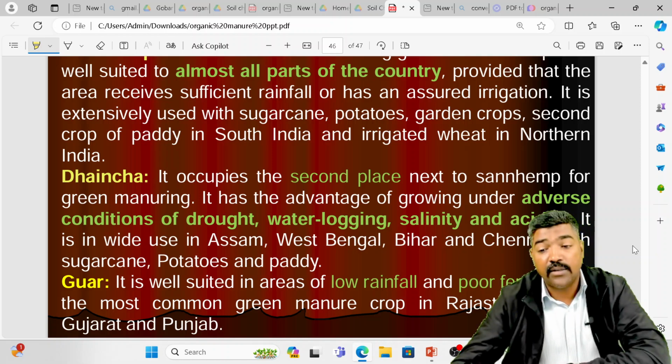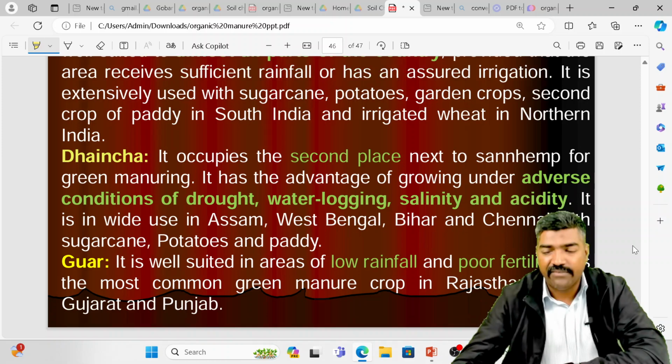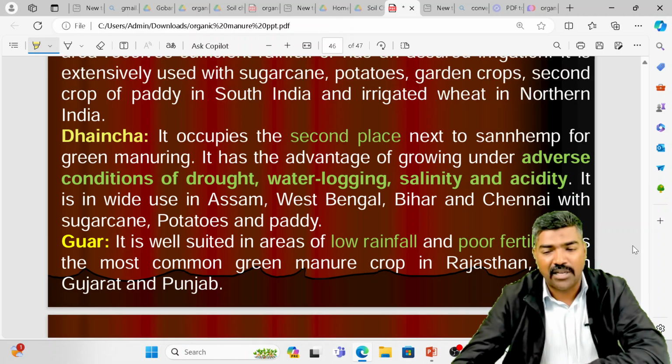Sugarcane, potatoes, and paddy. Goa is a well-suited area. It is suited to low rainfall and poor fertility. It is the most commonly used green manure crop in Rajasthan, North Gujarat, and Punjab as well.